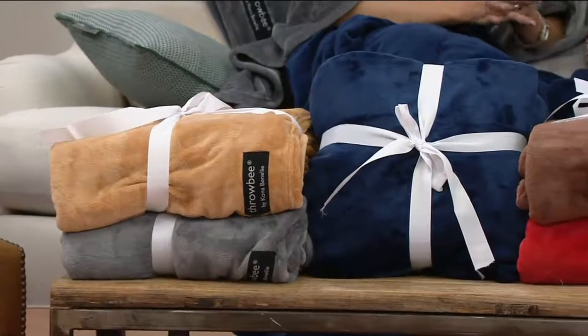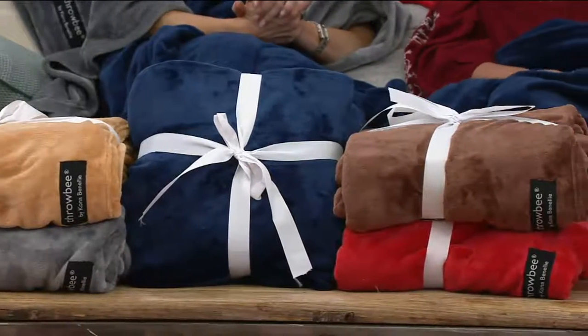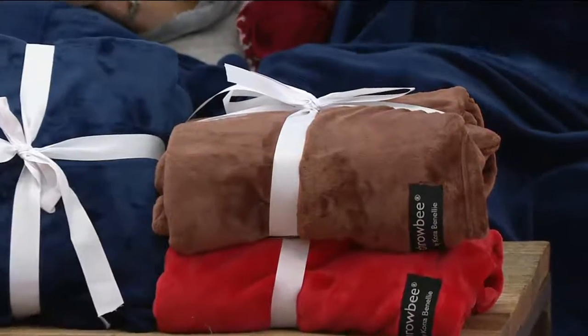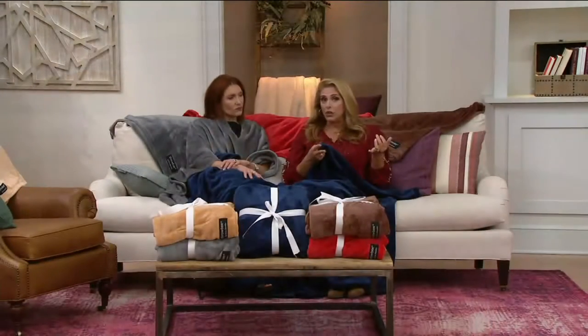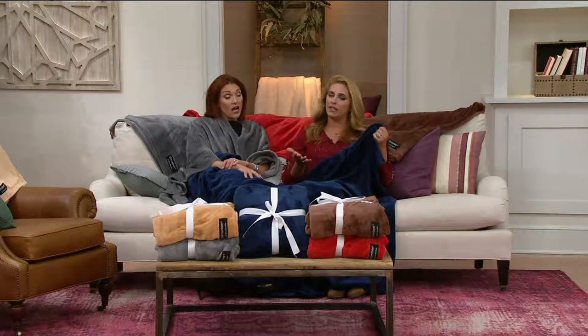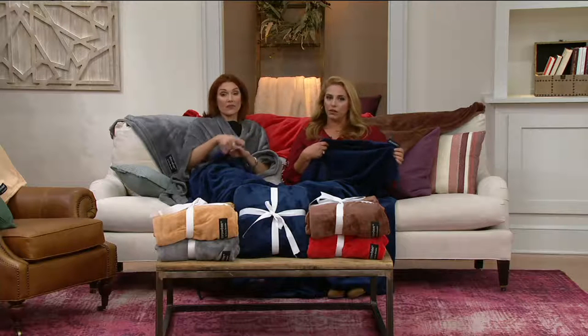You're looking at the beige, the gray, the navy, the brand new chocolate, and the red. They're bow and go ready. Like, they are ready to be gifted. But there's nothing else on the planet out there like that. And it's great for all ages. So you can have someone that's 8 years old or 98 years old, and they're still loving their Throwbee. We get so many nice emails and feedback from people. Yeah. Chocolate is now the most limited.